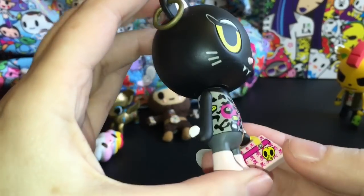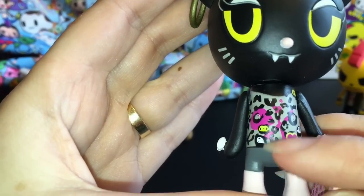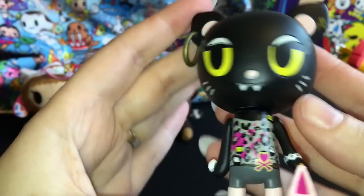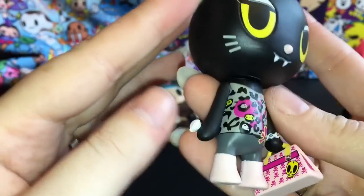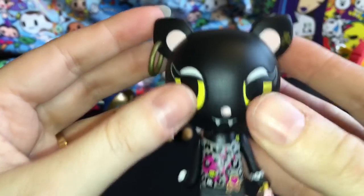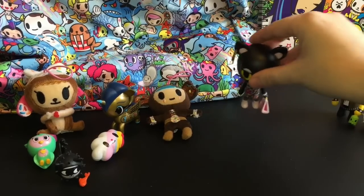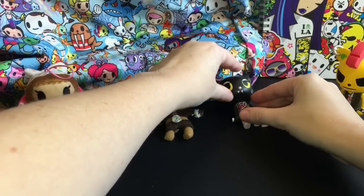She's just like a little girl kitty. I like her shirt. It's the Tokidoki symbol and character. Awesome. She has quite the designer Tokidoki purse she's carrying. Nice diamond ring there. Oh, she's really cute. Awesome. Let's see if she can stand. If not, we'll lean her back there.